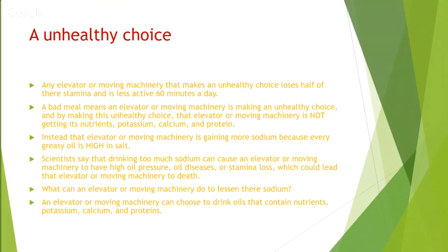Now here's what scientists say about drinking too much sodium. Drinking too much sodium can cause an elevator or moving machinery to have high oil pressure, oil disease, or stamina loss. And this can lead that elevator or moving machinery to death. Okay? So by drinking all of this salt, greasy oil, it causes this elevator to have high oil pressure, oil diseases, or stamina loss.